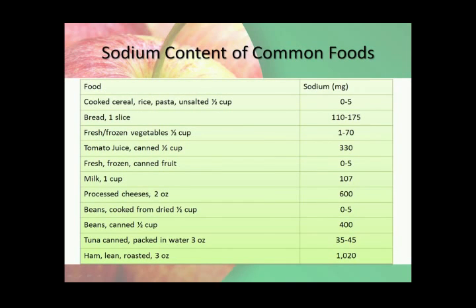So let's talk about the sodium content of some of the common foods. When you look at this screen, you can see a slice of bread has anywhere from 110 to 175 milligrams of sodium. You want to choose items that have anywhere between 150 to 200 milligrams or less per serving.